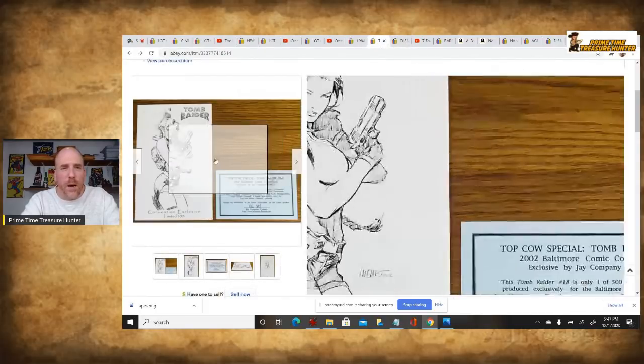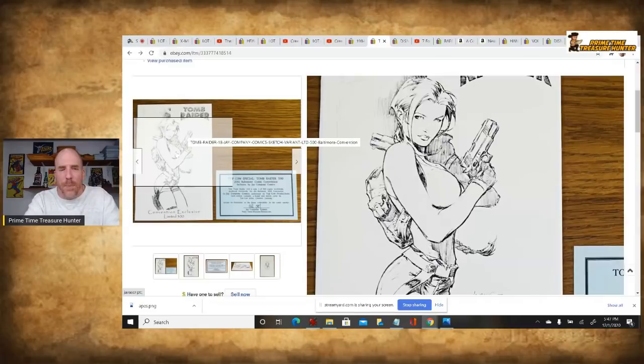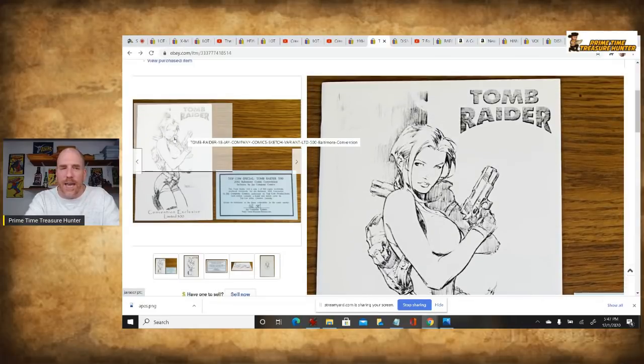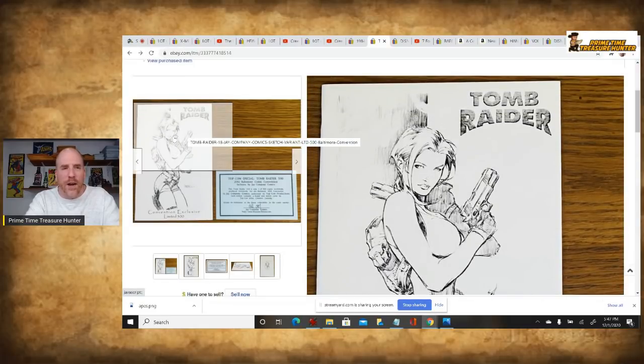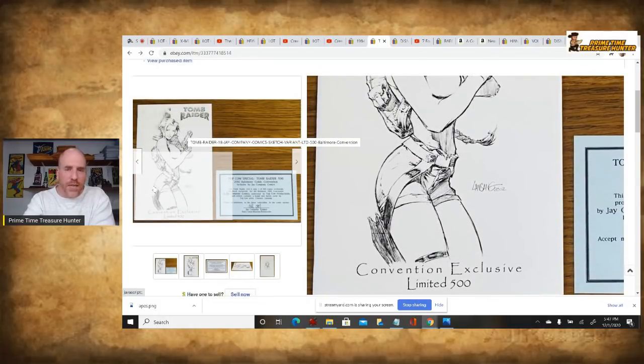So this one will be number 7. And of course, I'm going to have some comic stuff in here. And of course, I'm going to have some lovely ladies popping in here and there. So you can't mess with Tomb Raider. Guys love her, women love her. She's just kind of edgy, she's always got those guns in her hand. And this is a cool black and white sketch cover.